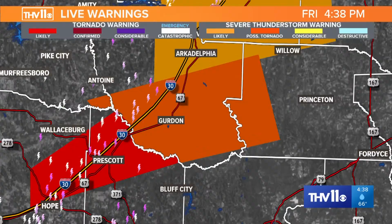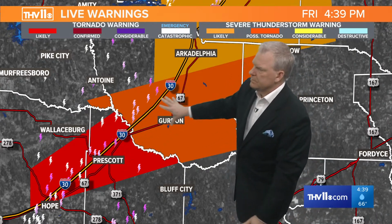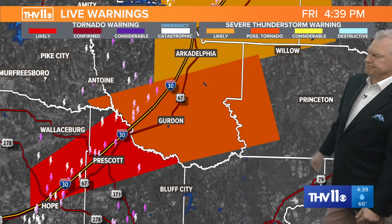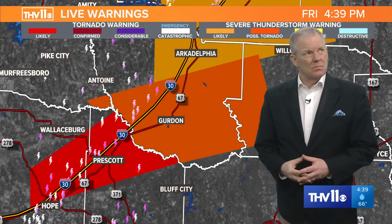Don't let your guard down and think, hey, nothing's going to happen here in Clark County, because there could be a quick touchdown with little to no warning. So Gurdon, just be prepared. In fact, you might want to go to your safe place just to be on the safe side. Right, as this cell makes its way through Clark County, entering into Dallas County, anybody to the east really needs to watch out for this cell and other cells over the next few hours.